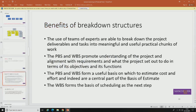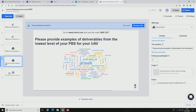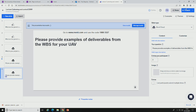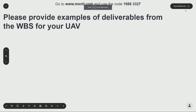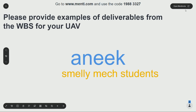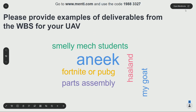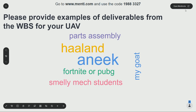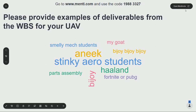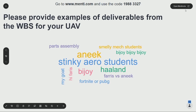So back to our Mentimeter. In building your project for your UAV, I should say activities. If it makes sense in the context, we want to break things down to the best level of detail, I guess an optimal level of detail. Otherwise, you could end up working on something where you think, well, this could be broken apart and made simpler.